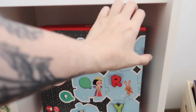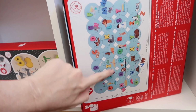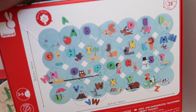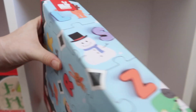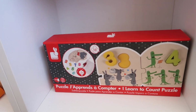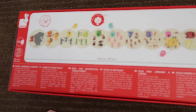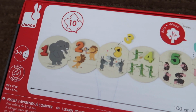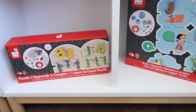So this puzzle here is an alphabet puzzle, and it has the flat puzzle pieces, and it also has wooden letters that go into it, which is pretty cool. It's definitely a favorite. The kids love this one. And similarly, we have a number one, which has the puzzle and then has the numbers that go into it. I think these puzzles have been really awesome in helping the triplets learn their numbers and letters.